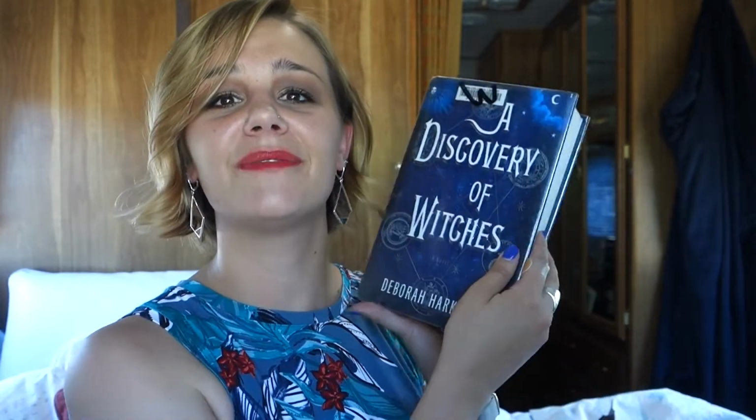Another great find from the sale section of my library was A Discovery of Witches by Deborah Harkness. This is a very popular, at least to my knowledge, fantasy story that takes place in modern day with witches and vampires and a mysterious book, and it's always a book that's intrigued me, so when I saw it for only $1, I figured I'd add it to my collection.